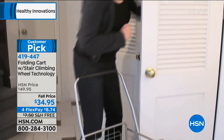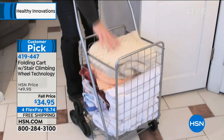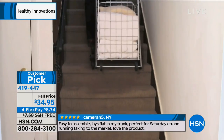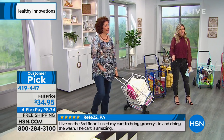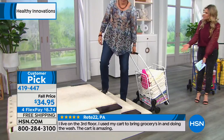So these wheels actually rotate to get you up and down, whether it's concrete stairs, carpet stairs, or maybe the curbside, but it does all the work for you while you lift and haul all the things that you don't necessarily want to pick up and carry along the way. We've got some really great colors. I know you want to see it live in action. My mom actually has this, but she does not have one with the stair climbing technology. So I was at her house and I was like, what are you doing with that ratchety old thing? You need a stair climber.